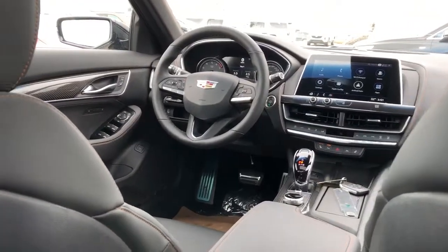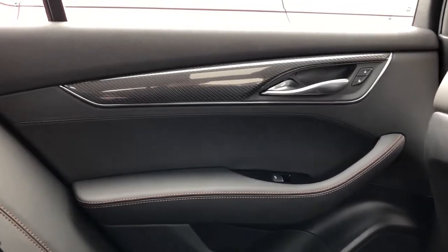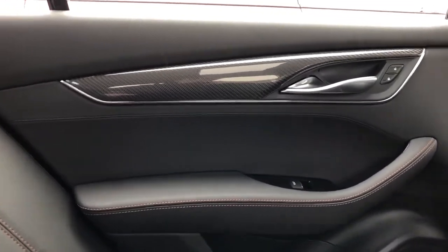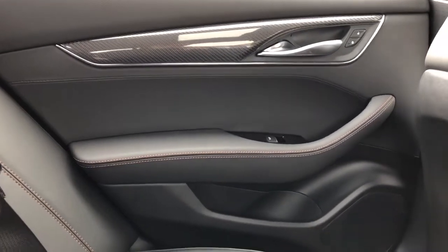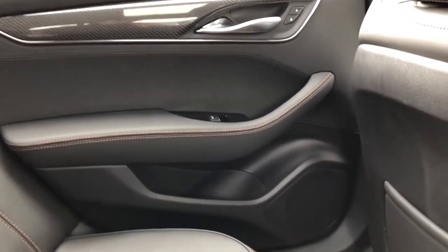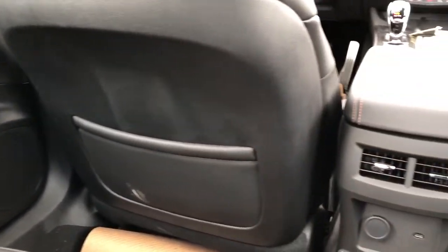Now on to the rear interior of the CT5. Take a look at the rear passenger door card, which also features our black leather, carbon fiber, lock and unlock, chrome door handle. We also have our padded armrest, our window switch, speaker and storage. Back of the front seat, we have our leather magazine holder.